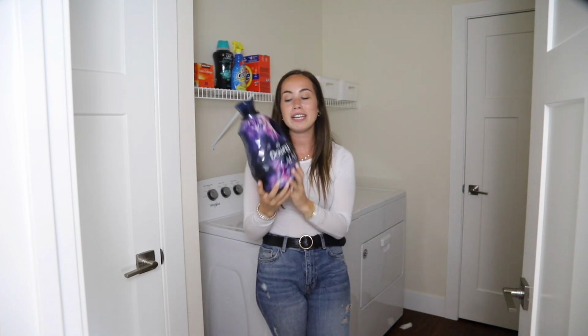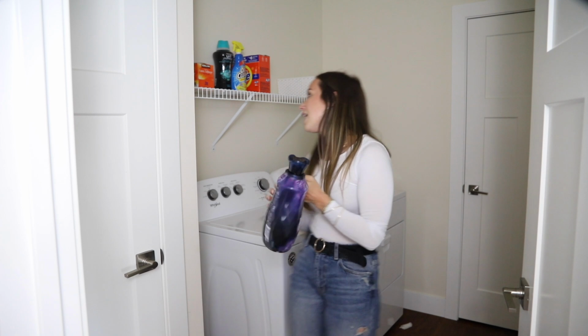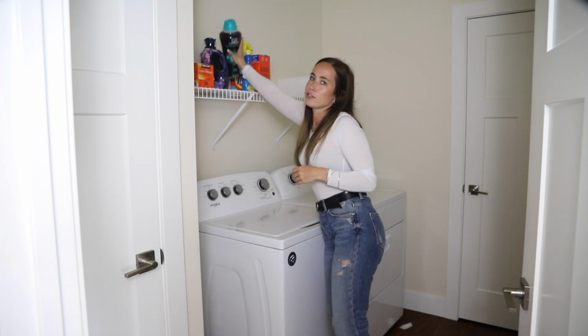This is the Downy Infusions fabric softener, and it smells like actual heaven. If I imagine what heaven would smell like, it would be this bottle. I've only tried the lavender and vanilla, but I know that they also have other flavors. And that's a fabric softener, if I didn't say.